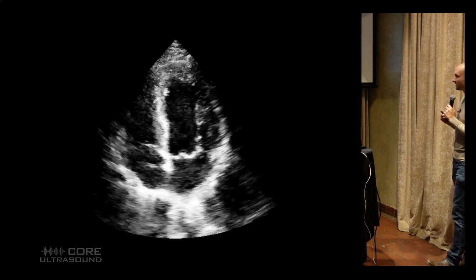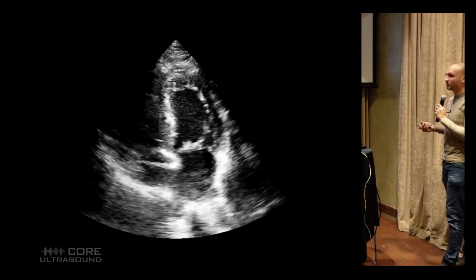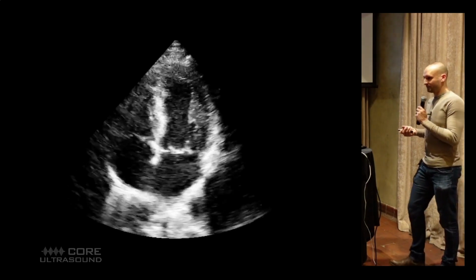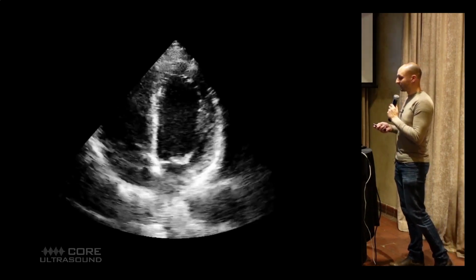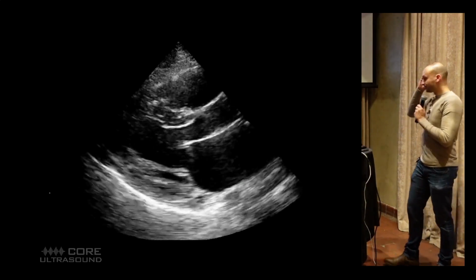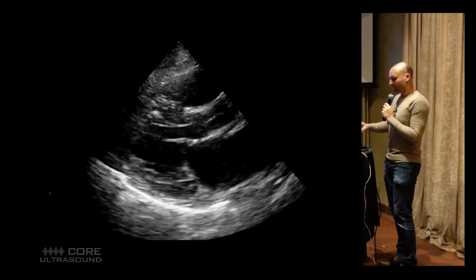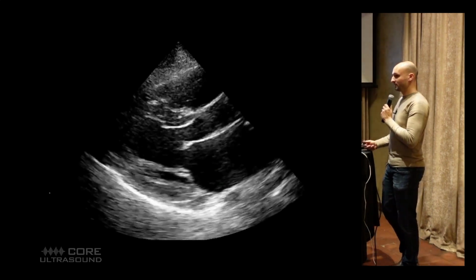Now what's going on here? This is what ventricular tachycardia looks like on ultrasound. So the ventricle is just kind of doing its own crazy thing. Now, what about this one right here? There's no pulse. Do we shock or do we not shock? Why would we shock this?